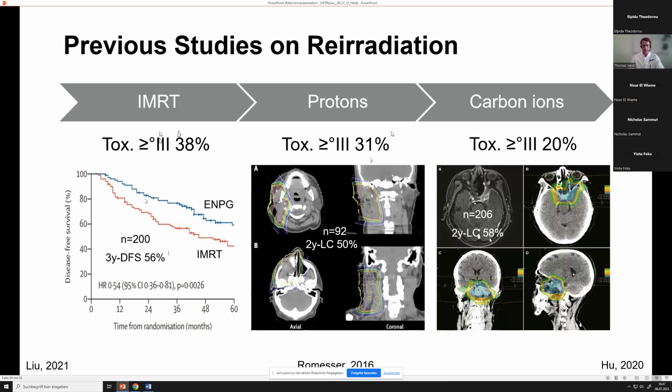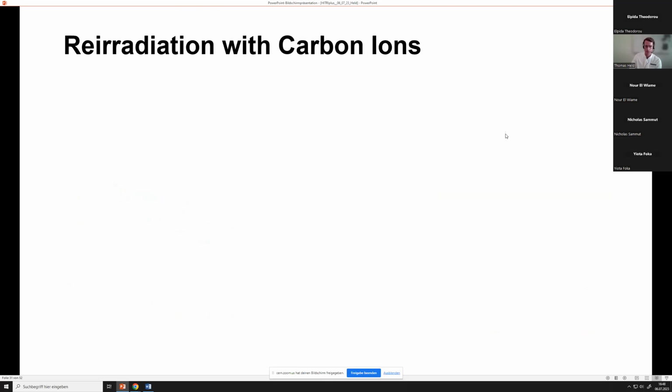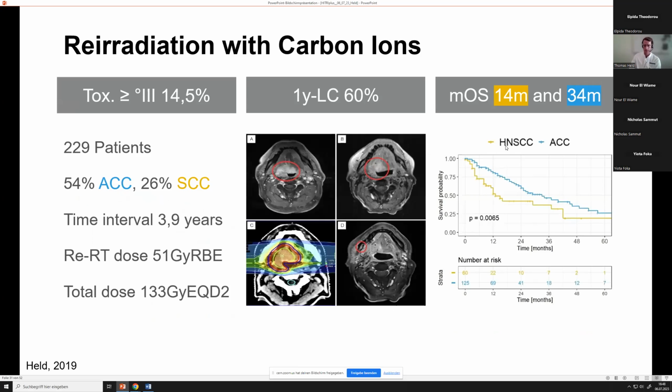For proton therapy, the toxicity rates seem to be a little bit lower. However, one has to be careful that radiation dermatitis rates can be quite high, even higher than with IMRT, at least in the region that is directly over the tumor region. And carbon ions show another improvement of around 20% in higher grade toxicities. And this is also something that we could find in our own data.